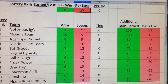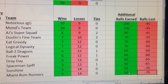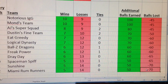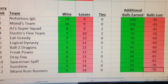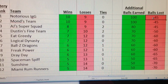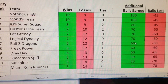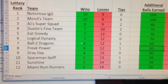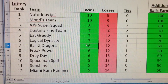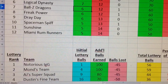Multiply that by -5 for each loss, and they lost 70 lottery balls. So in total, they earned 50, lost 70, have a net of -20 lottery balls from what they actually started with, whereas Notorious IGG, from their overall record, had 100 lottery balls earned, 45 lost, so they have a positive of 55. So as you see, the more wins you had, the bigger your positive is. This basically was just to prevent flat-out tanking. It will still end up where the worst team has the best odds of winning the lottery, but this makes it a little more even for the teams that were still trying to compete.